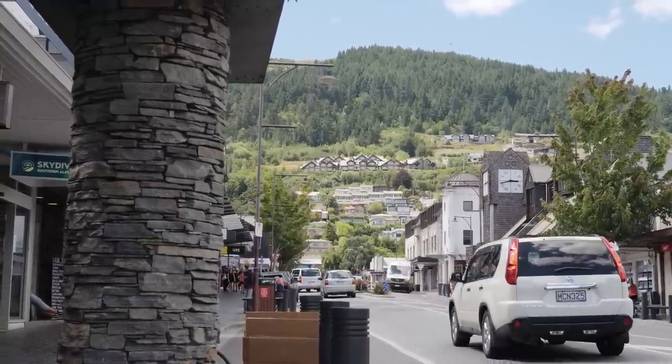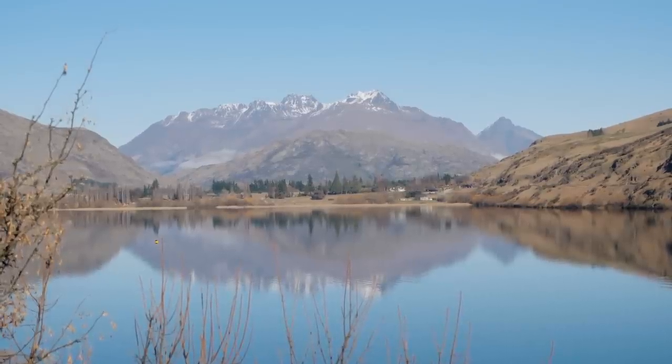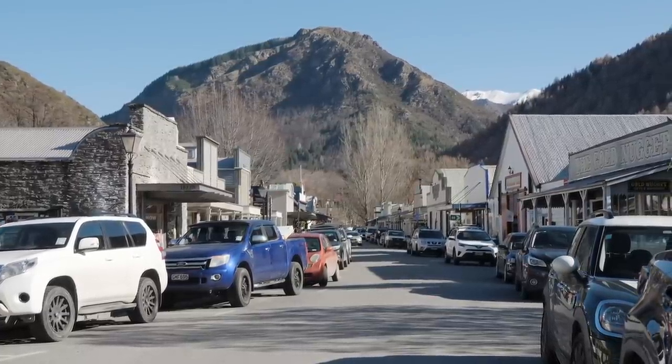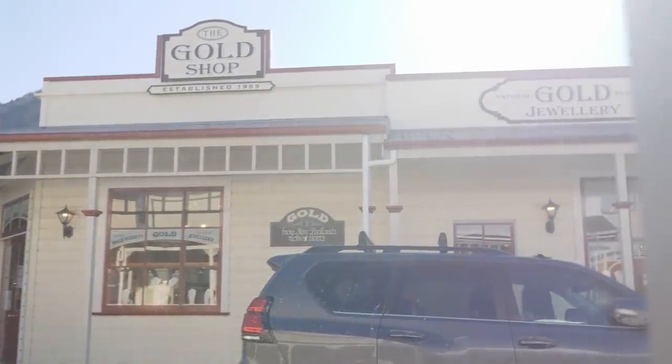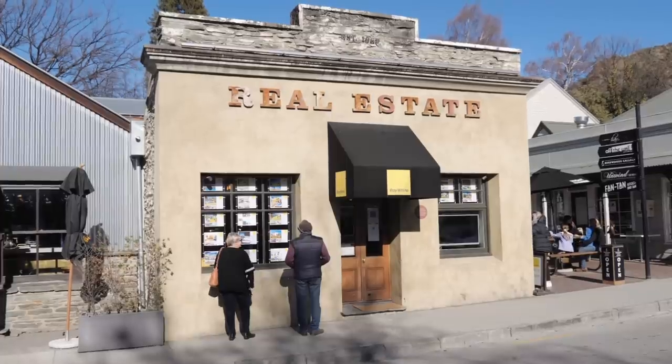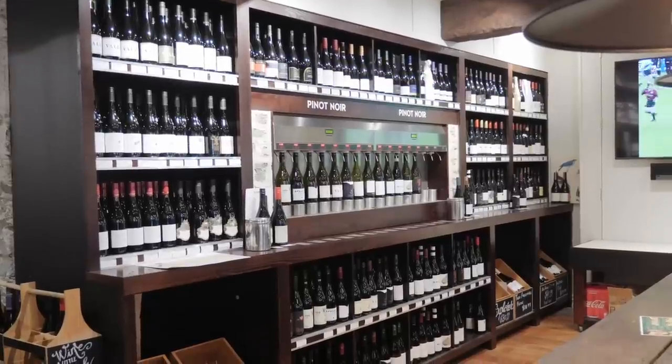But today's not about Queenstown, it's about its often overlooked and super unique brother down the road. I think Arrowtown has to be one of the most unique places in New Zealand. Arrowtown is an old gold mining town that perhaps more than anywhere else in New Zealand has kept true to its roots. Close to 160 years after first finding gold, it still feels like a small mining community with incredible wine.